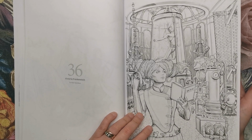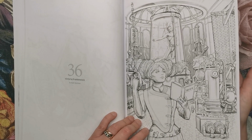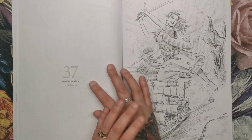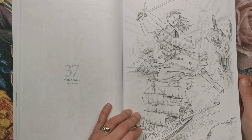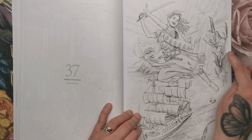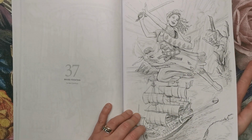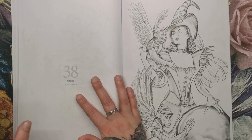Then we've got Victoria Frankenstein. So again, just making that character female. And here is Frankenstein's monster in the tank. And this is obviously her secret laboratory. This one's called Wendy Victorious, and it's definitely got a Peter Pan Neverland vibe about it. You can see that we have Tinkerbell here and what look like Lost Boys and things. You've got the big pirate ship and the cannons and things. And obviously Wendy Darling is a character from Peter Pan. So yeah, I'm guessing that this is Peter Pan inspired.